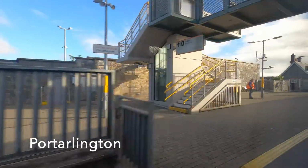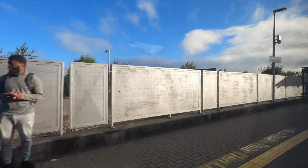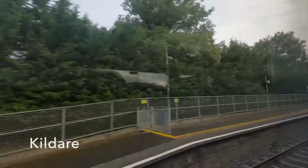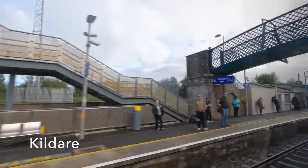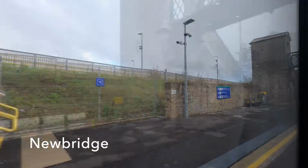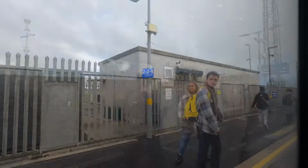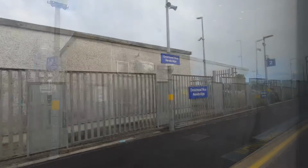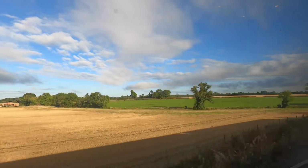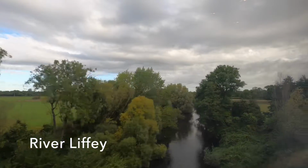And we pass through Portarlington without stopping, where we are joined by the line from Galway. And soon we're back close to the line speed limit. Newbridge in County Kildare makes our final stop. We're now only 30 minutes from Dublin. And isn't County Kildare looking lovely in the autumn sunshine? And we cross the Liffey, a river we'll meet again when we get to Dublin, of course.